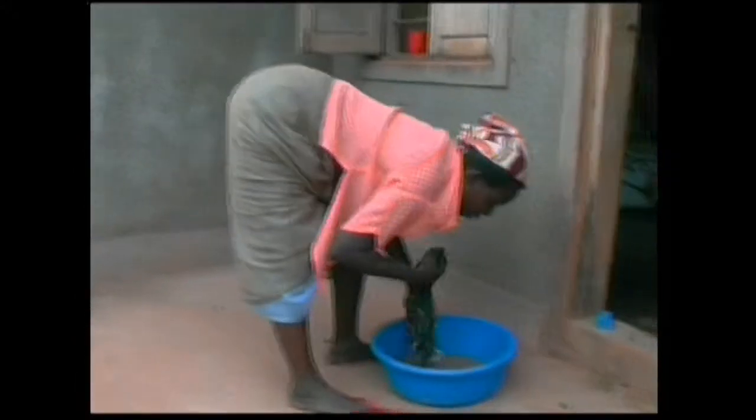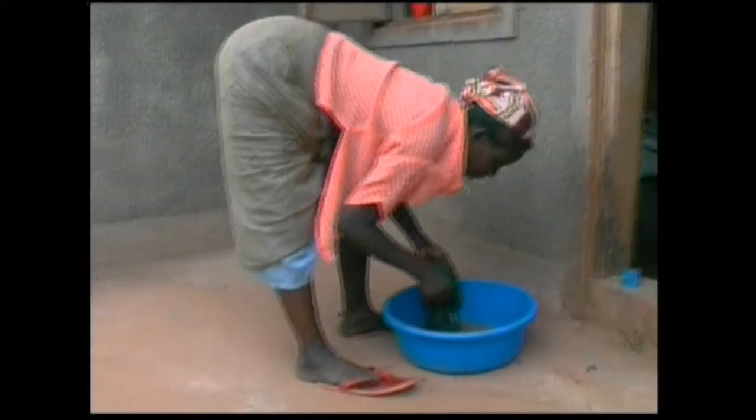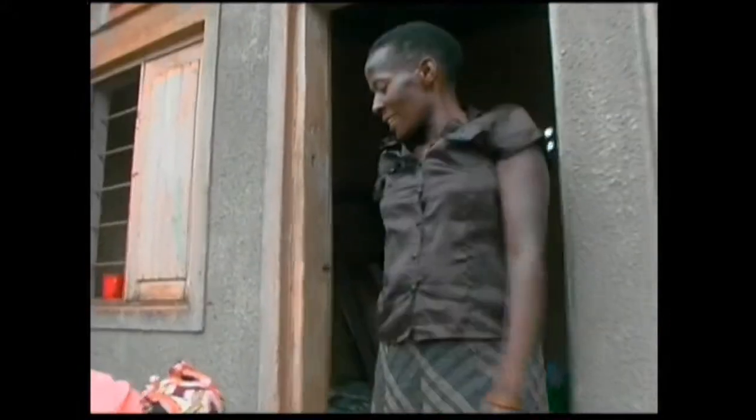This is the auntie, the cook, who prepares for us. She is meant to clean the place. These are the toilets with two rooms. This is the urinal place.